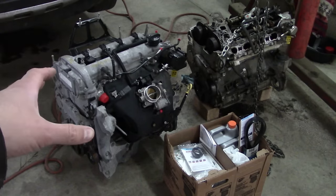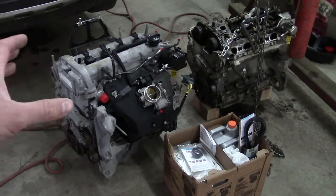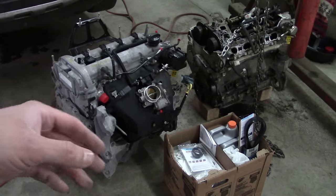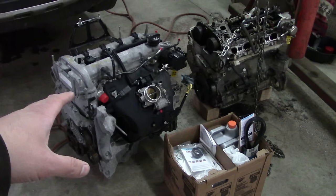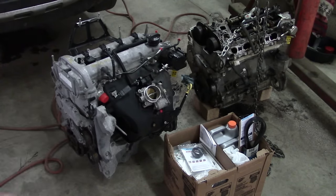The salvage yard where I ordered it had one from a similar vehicle, similar year, similar miles, $1,600, 30-day warranty against any defect, including burning oil. So I ordered the engine. They were going to pull it out on Monday, and I was going to pick it up on Tuesday morning.